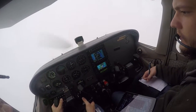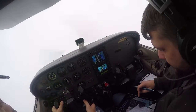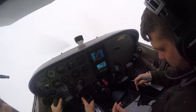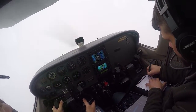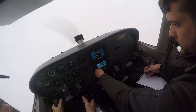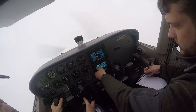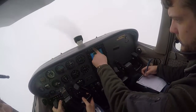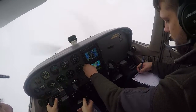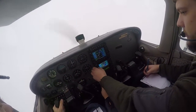Number 7 Whiskey Uniform, turn 10 degrees left. Okay, I'm going to look at this real quick. Okay, sounds good. Envoy 3717, Houston approach, descend and maintain 10,000. Envoy 3717, we're going to try for the visual approach with another aircraft, or I'm sorry, would you like to try the visual or the RNAV? Envoy 3717, proceed direct Lodi for the RNAV runway 34. Envoy 3717, affirmative, proceed direct Lodi for the RNAV runway 34.